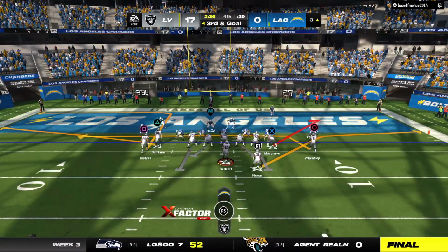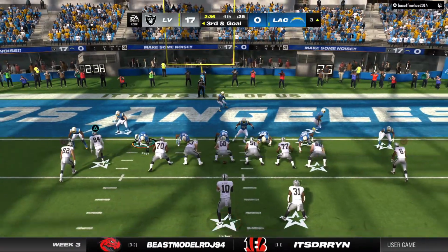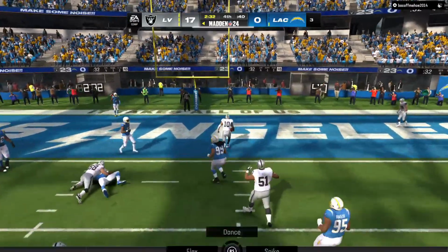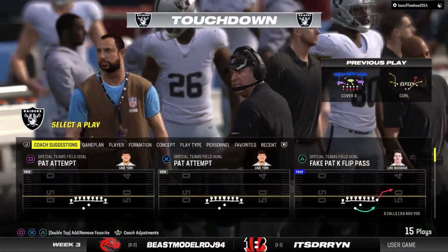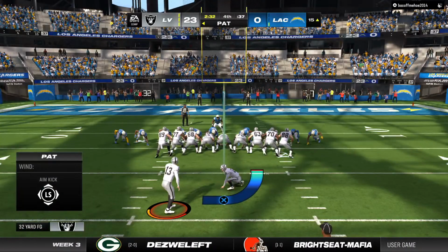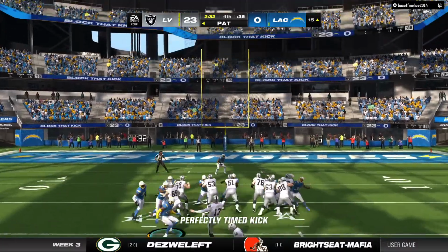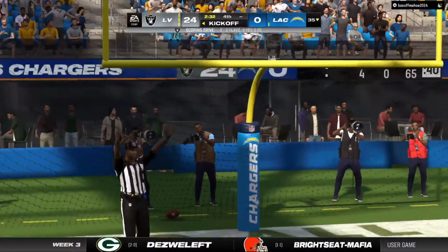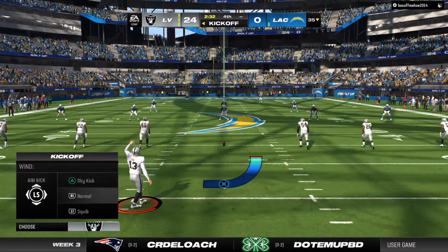Now, they'd really like to make the short field pay off. We'll see if they can, but this is 3rd and goal. Here's Herbert. And he is in. Touchdown, Raiders. Justin Herbert, a 3-yard touchdown run. And the Raiders look like they're going to get back in the win column as they extend their lead here in this 4th quarter. Extra point by York is up and good. And the lead is now 24.